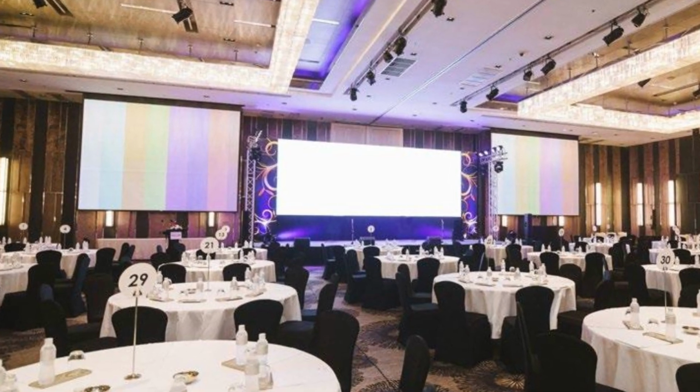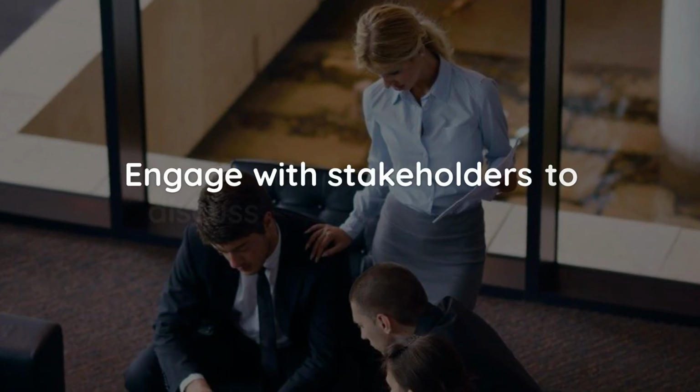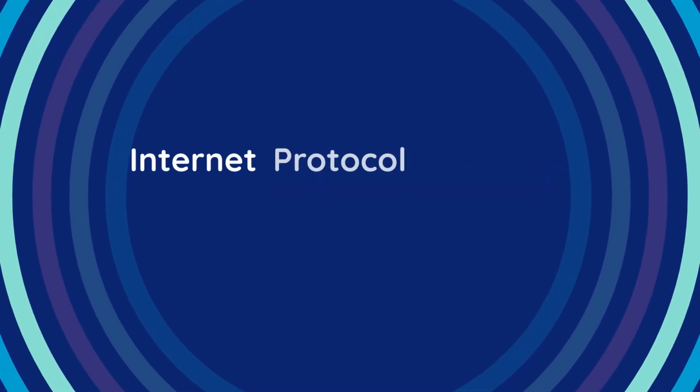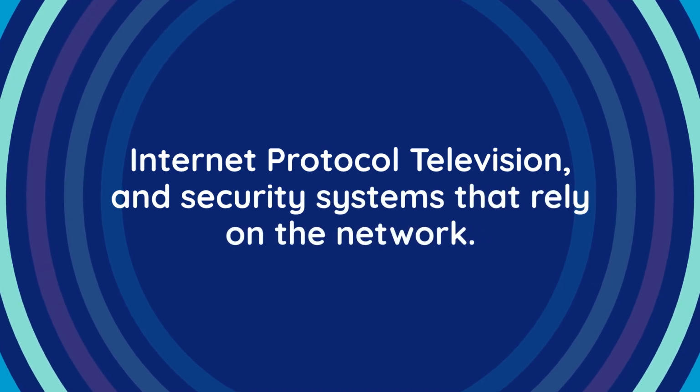The first step to better hotel Wi-Fi is understanding the requirements. Engage with stakeholders to discuss network expectations. Consider technologies like Voice over Internet Protocol, television, and security systems that rely on the network.